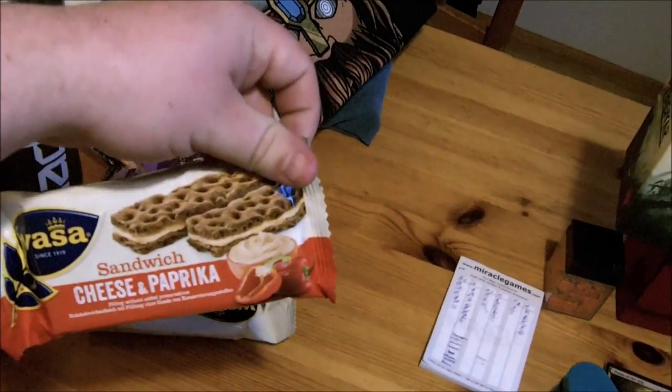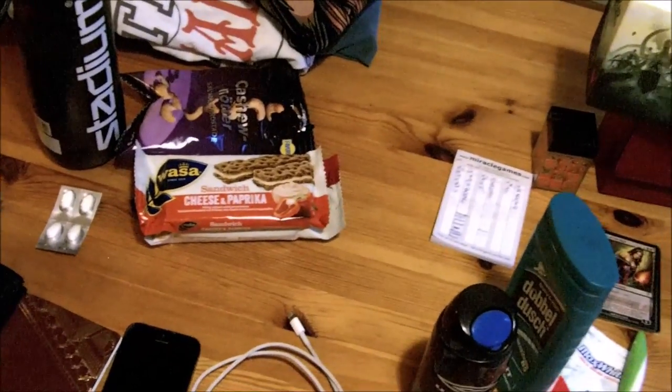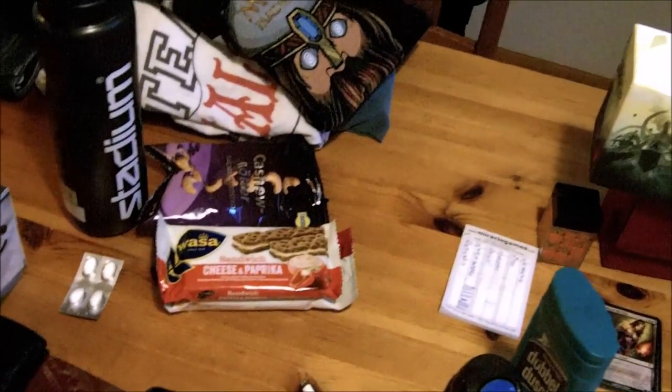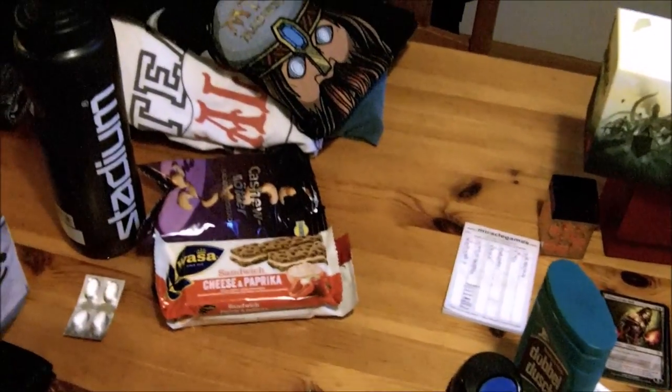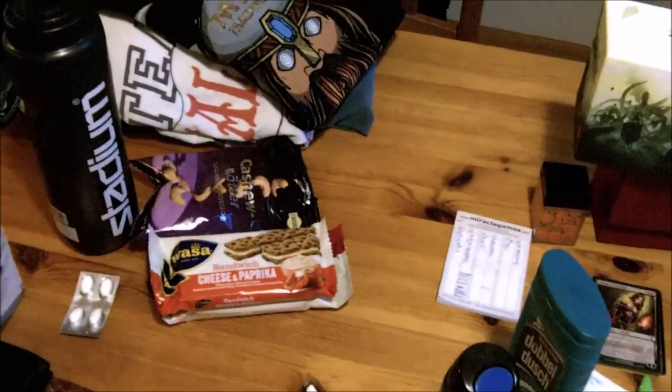Then we have the snack department. I usually bring a couple of these, pre-packed sandwiches with hard bread. It's okay to snack on between games and stuff. On GPs you don't have time to go eat. And then I bring some cashew nuts. Should probably not bring them to the GP, but it's still pretty good to have to snack on.